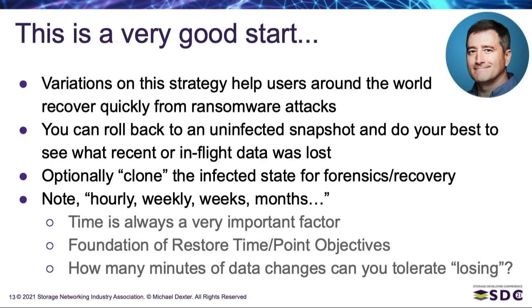This all represents a very good start. Variations on this strategy are used around the world, and when hit by ransomware, the infected file systems, or datasets, are simply rolled back to a point before the attack occurred. Data that was infected after the most recent snapshot may be difficult to retrieve, as with any data that is in flight. Some users preserve the infected state of their data for forensic analysis, continuing their production use with writable clones. At this point, everything is a matter of time, how frequently you have snapshotted your storage, and how quickly you can return to a working state. In short, Data Protection 101.